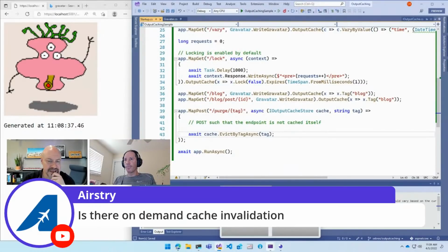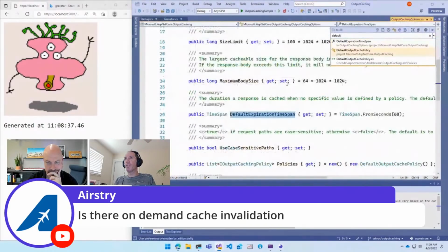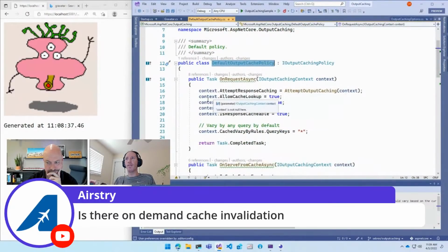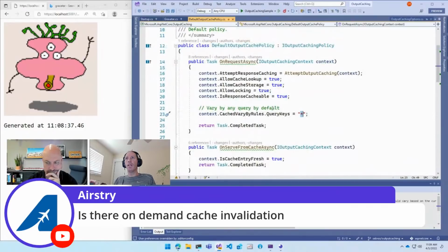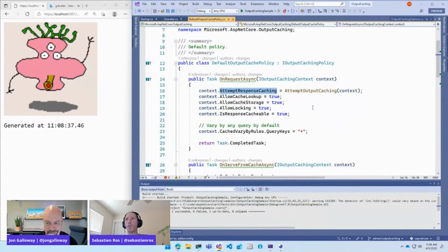And your comment there says you used a post so that the endpoint's not cached. True. That's a good comment. I should have read it. Yeah, so in this case, what's happening is that when we define output caching in the policies, there is a default policy. What does the default policy do? Default output cache policy. So this is what is added as a policy by default if you do nothing. It says vary everything by query string. It says you can store things, you can answer, cache, and you can only cache, this is this entry, attempt response caching.